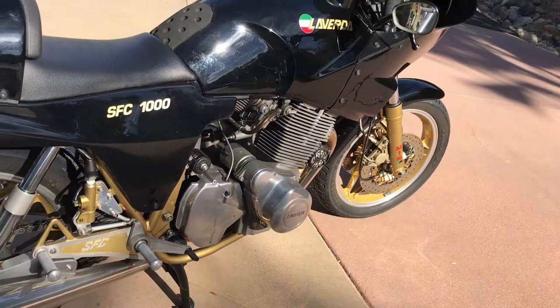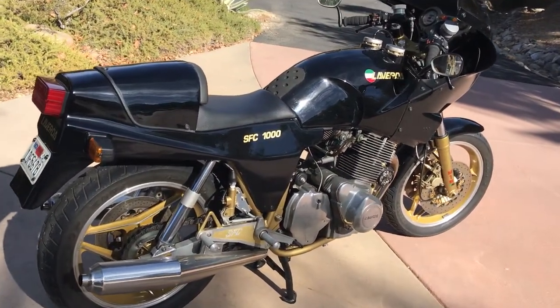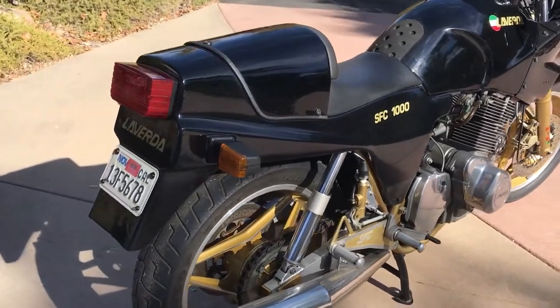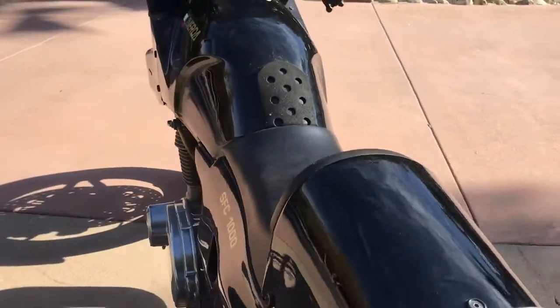And this is a must-have for anybody that's into the Italian bikes, if you have an Italian motorcycle collection. And again, this is a very, very nice example of this make and model.